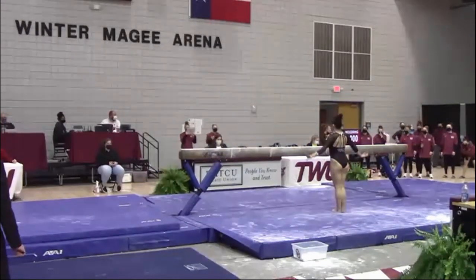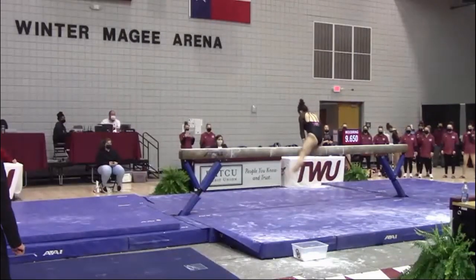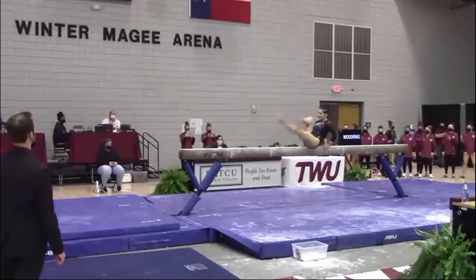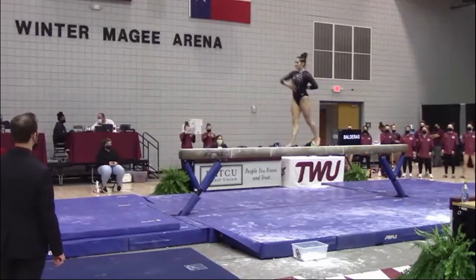We do have next for TWU, it'll be Mackenzie Balderas with a 9.65. Mackenzie Balderas is another really strong beam competitor for the Pioneers, someone we've watched pretty consistently throughout this season.